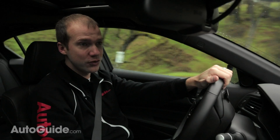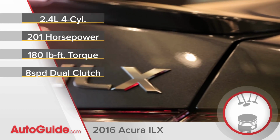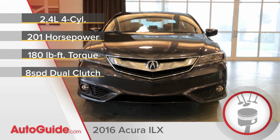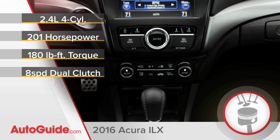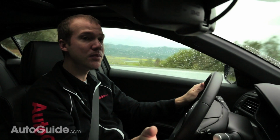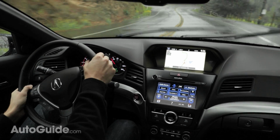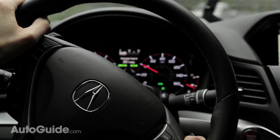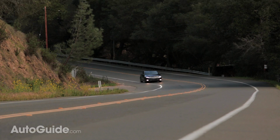Thankfully, the ILX finally seems ready for prime time. All 6 versions of the 2016 car now come with a 2.4-liter direct injection 4-cylinder engine that makes the same 201 horsepower, but has more torque now at 180 pound-feet. The engine is paired exclusively to Acura's new 8-speed automatic dual-clutch transmission. For those of you that are keeping score at home, that's 51 more horsepower and 3 more gears than the old ILX. You might also notice, though, that the manual transmission has been axed. Normally I'm pretty sad about the death of a manual transmission, but if it has to go, at least the 8-speed dual clutch is a fantastic unit.